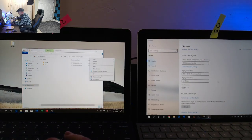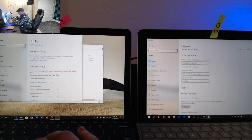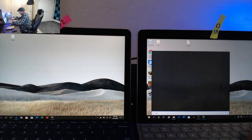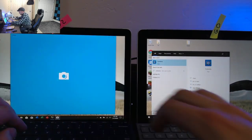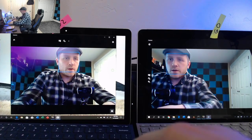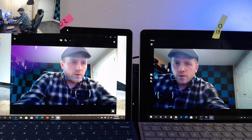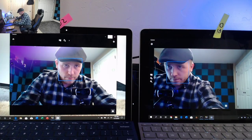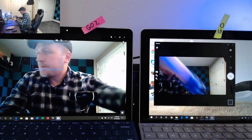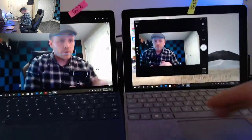Let's go back to stock. Stock resolutions. And then we'll take a look at the camera. Okay, so this should give us both an idea of how the screens look and their camera capabilities. And we're getting pink haze just because of the sticker, so I'll move the sticker here for you. Let me adjust my camera. I'm probably just going to have to hold this. Let's see.